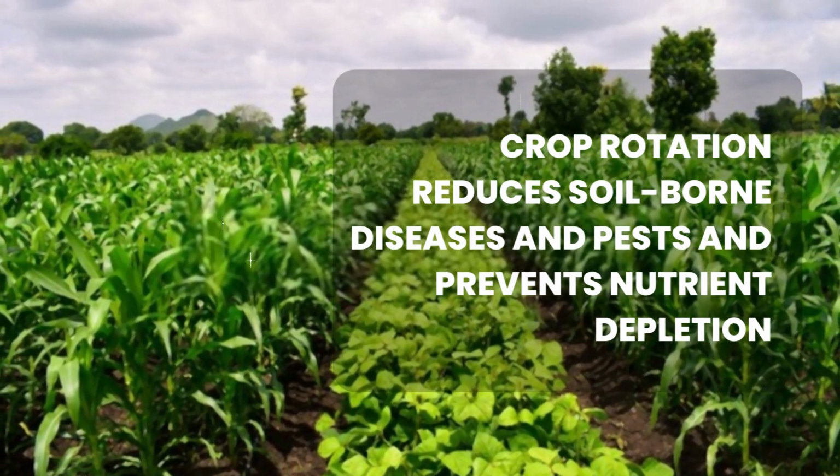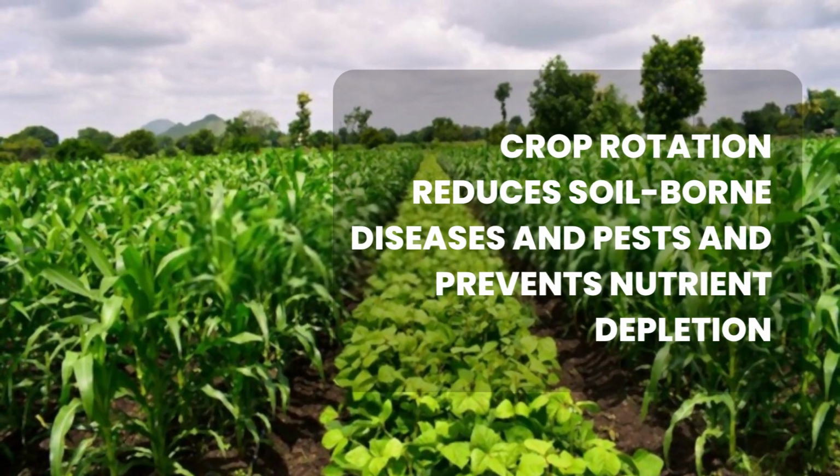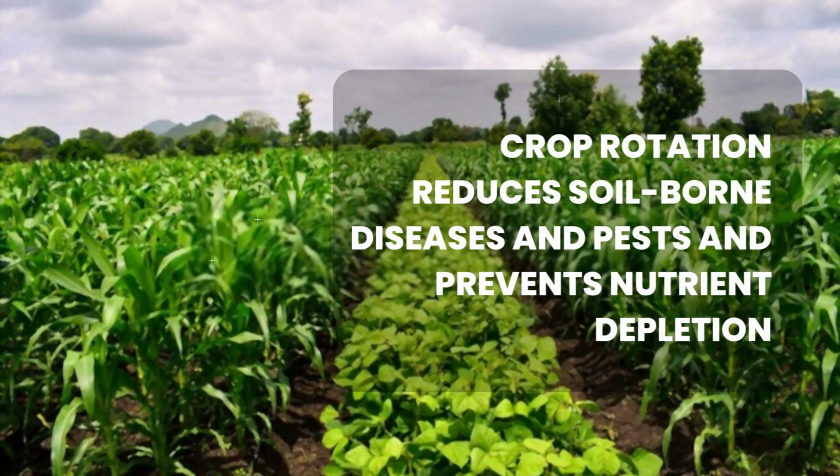Crop rotation is an essential practice for promoting soil health and fertility in organic farming. Crop rotation involves alternating the type of crop grown in a specific field each season to help prevent soil-borne diseases, pests, and weeds. Crop rotation provides several benefits for the soil and the overall health of the farm.